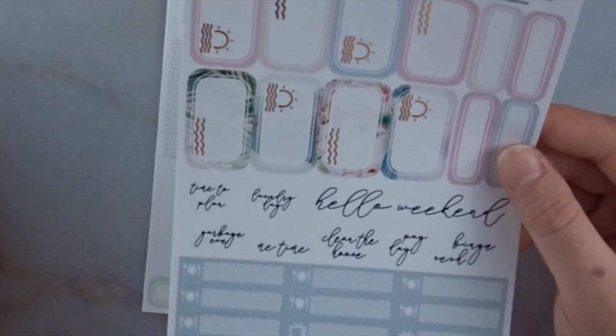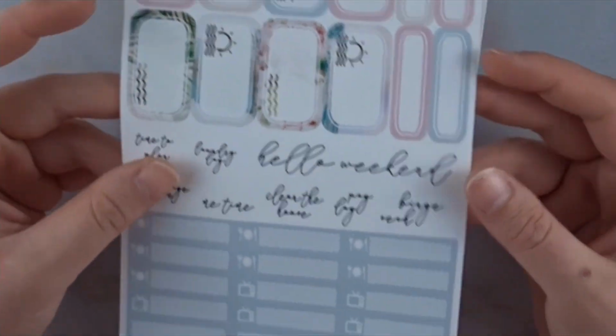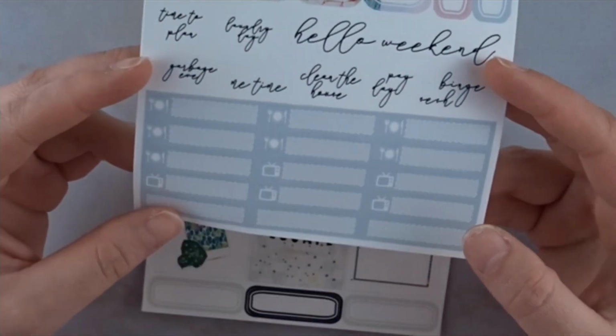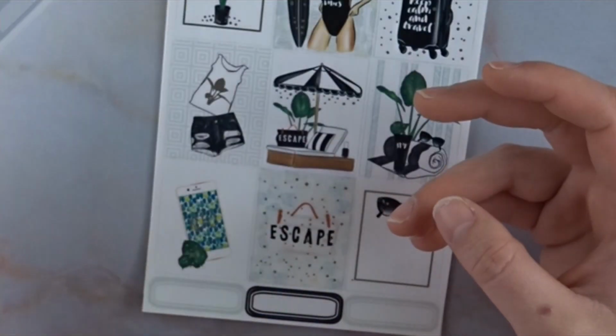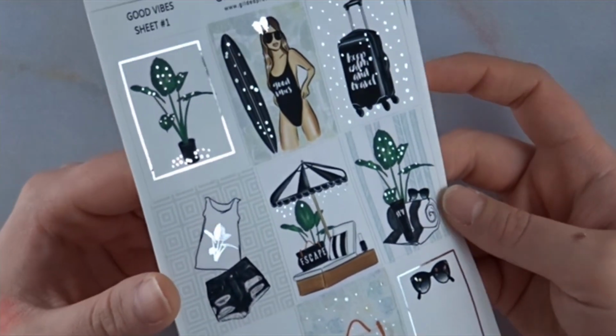I'm not even telling you what's on these pages, you guys. I'm just babbling to you. You have your boxes, your weekend banner, some headers, food thingies. You know the drill. I'm that special.